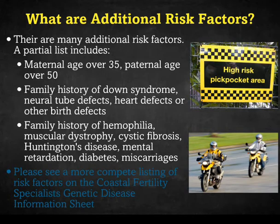On this website, there's a Coastal Fertility Specialists genetic disease information sheet, which can give you more information about these genetic disorders. If you have questions, I'm available to go over some of those with you. And we also have genetic counselors available who can help counsel you about the risk factors based upon your family history, how many family members were involved, and how close family members were genetically to you. Those are all important characteristics when thinking about additional risk factors.